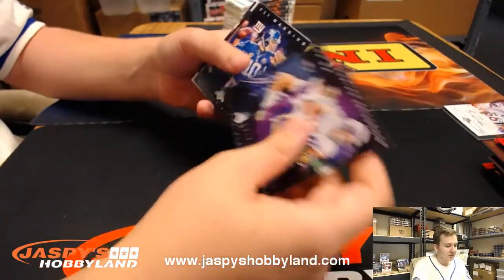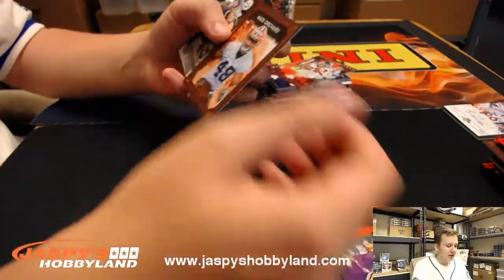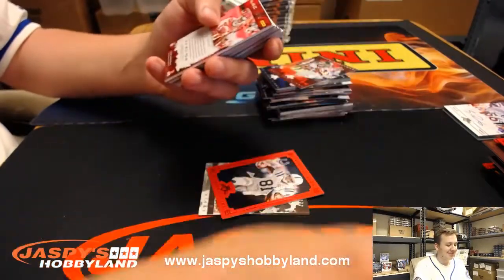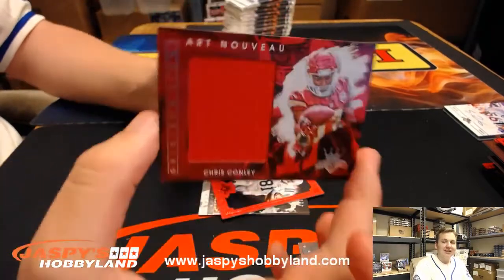I think that Michael Irvin is short printed, though. Yeah, I think it's like one or two per box. Nate Orchard, Antonio Brown, Andre Johnson. That's crazy that you hit that 97 McDavid. How much did you go for? Number 249, see, okay, Chris Conley.